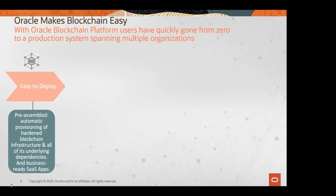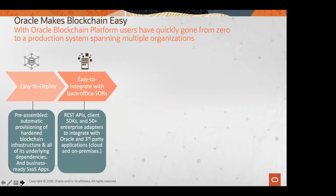There is a provisioning manager that has everything prepackaged and allows you to go ahead very quickly with the blockchain infrastructure. In addition to making it easy to deploy, we're also making it easy to integrate. A blockchain, by definition, needs transactions and data to share, and that comes from your back office systems. So making it easy and quick to integrate through REST APIs, SDKs, a variety of adapters, all of those things is very important so that you can actually go ahead and start using the blockchain for real mission or business critical applications and so on. And so we make all of that as straightforward and quick as possible.